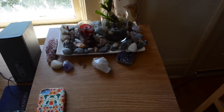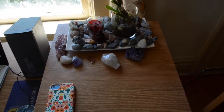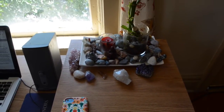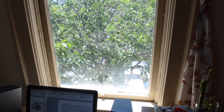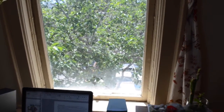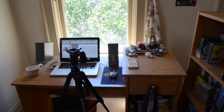And then on my desk over here, I have just a little nice display of some nature elements, rocks that I've gathered from a canyon near my home. I have a candle, I have some more crystals, of course, because you can never get enough of those, and some bamboo, and then I have a window right in front of me so I can look out at this beautiful walnut tree while I'm doing my readings. So this is the actual space where I do things.